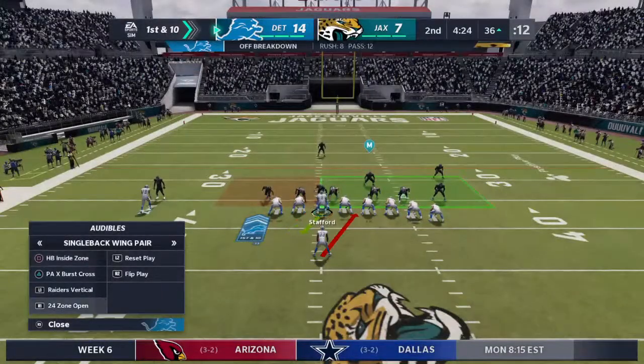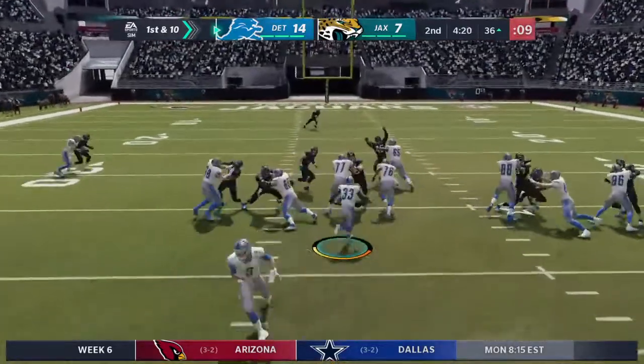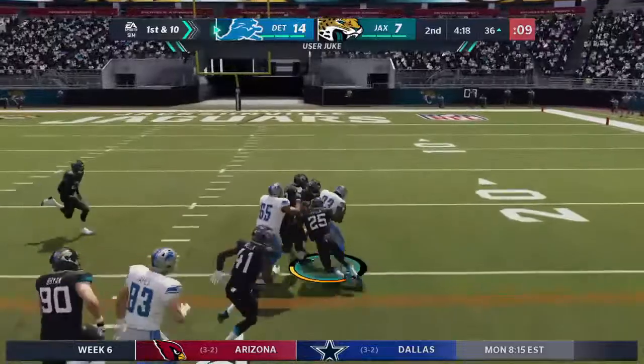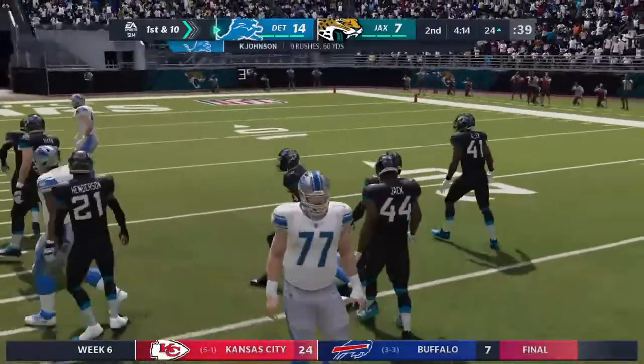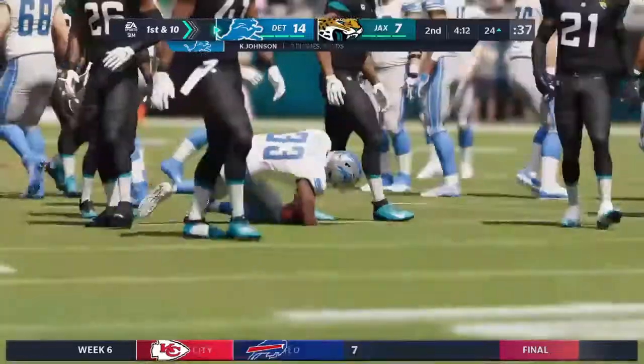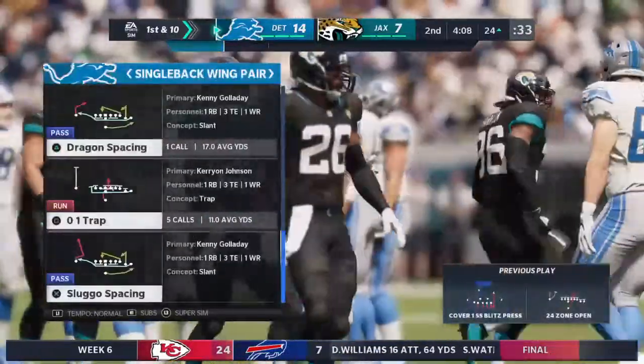First down, Detroit. 3 tight ends in the ball game here on 1st and 10. Stafford going to give this one off to Johnson. And brought down, but not before they're inside the 25. Back-to-back nice plays, 12 yards that time and a first down.